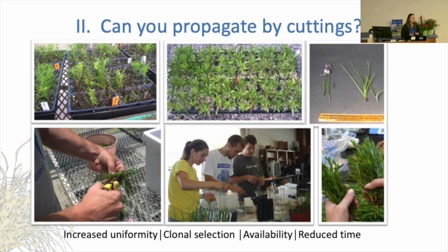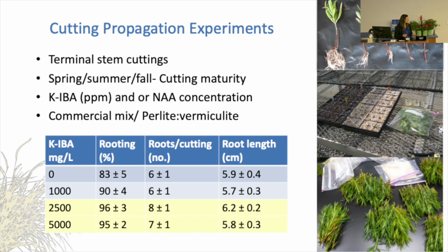The second question we ask is, can we propagate it by cuttings? So we want to capitalize on that genetic diversity of seeds, but for year-round propagation, we need to also explore cutting propagation. And there's lots of benefits to this as well, like clonal selection and increased uniformity. And so for this, we look at everything from where to take that cutting and the commercial mix.